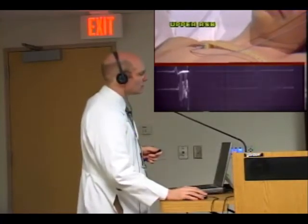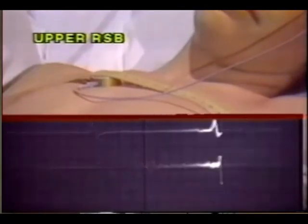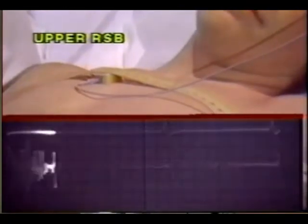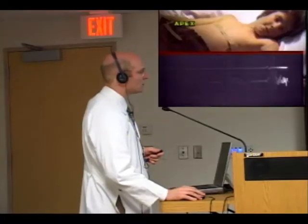Oh, curses. I can't navigate. What the hell? Okay.